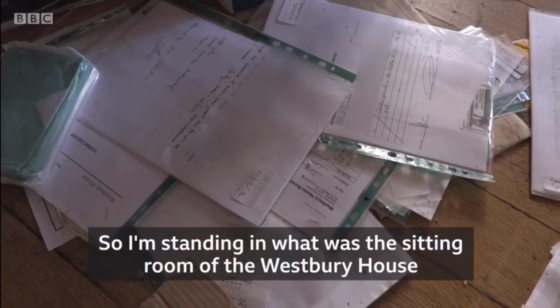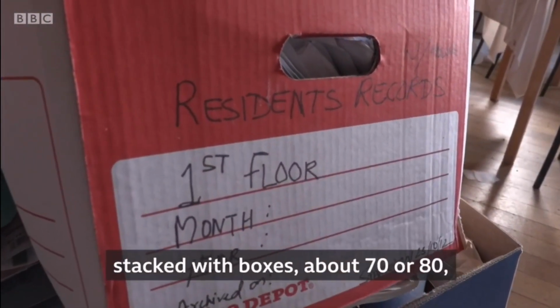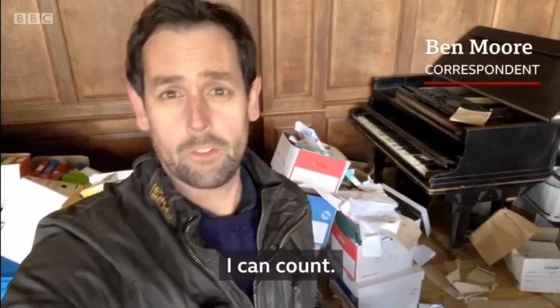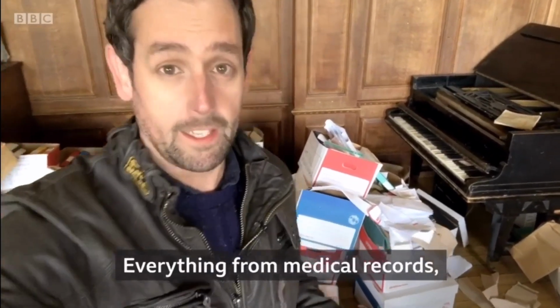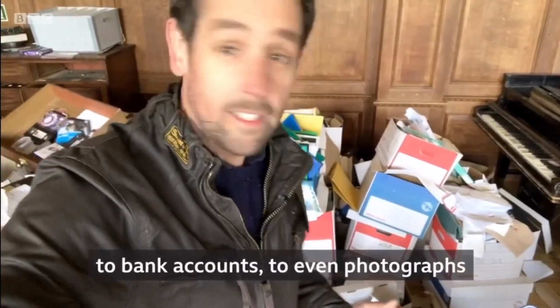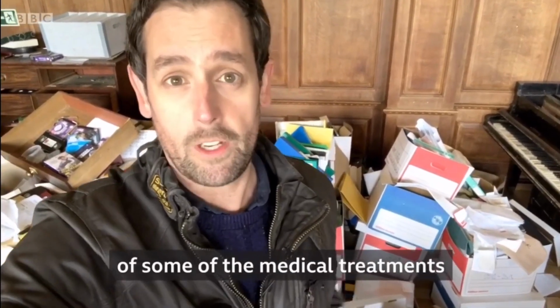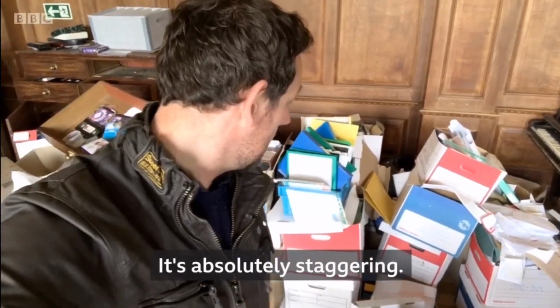So I'm standing in what was the sitting room of the Westbury House nursing home, and as you can see, it's stacked with boxes, about 70 or 80 I can count, and what's in them are records of staff and patients here, everything from medical records to bank accounts to even photographs of some of the medical treatments and medical conditions that they had. It's absolutely staggering.